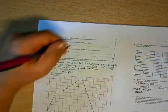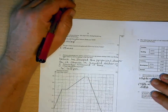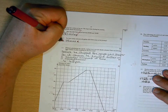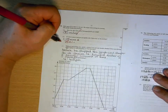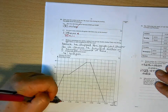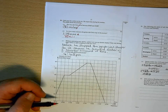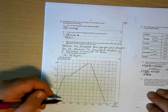Question 10, 30 miles. 1 hour 15 minutes is not right. And they want how many minutes altogether, so what you should have written is 75 minutes, but even that would be wrong. Each little square, because you're going from 10 o'clock to 11 o'clock, say, in 60 minutes, and you've got 10 little squares, 60 divided by 10 is 6. So each little square is 6 minutes.